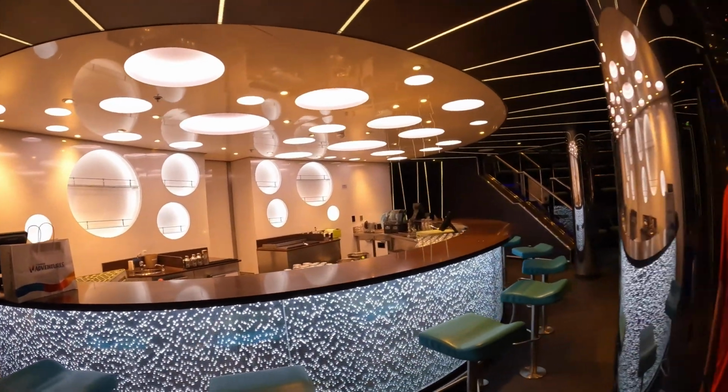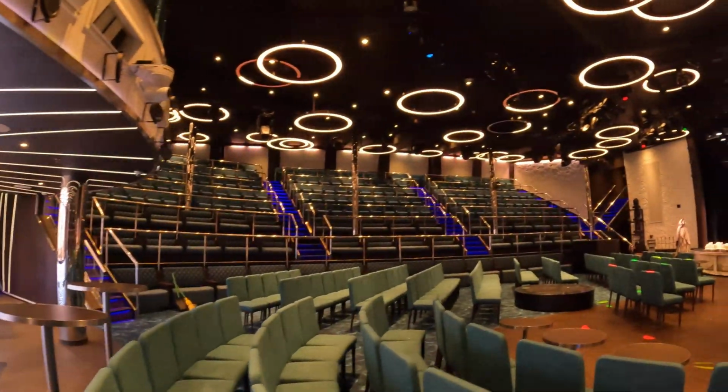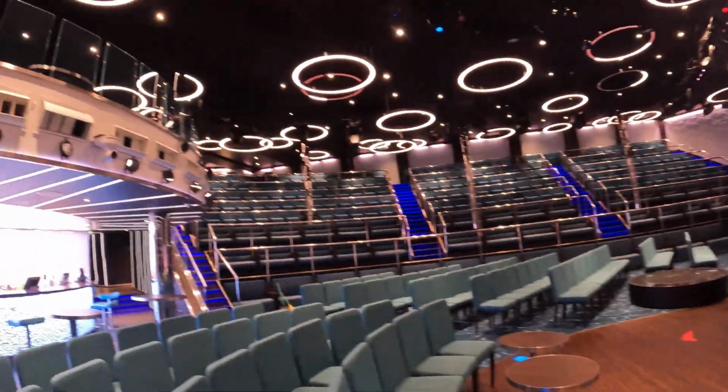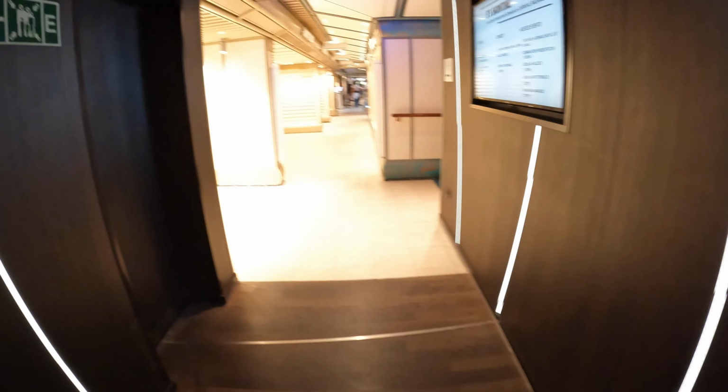Now, you got the Liquid Lounge bar at the back, and then you have amazing seating all around for some of the shows that are going on the ship. And if you do get on the ship, I highly recommend seeing Soulbound, although it isn't the only show that you can catch on board.